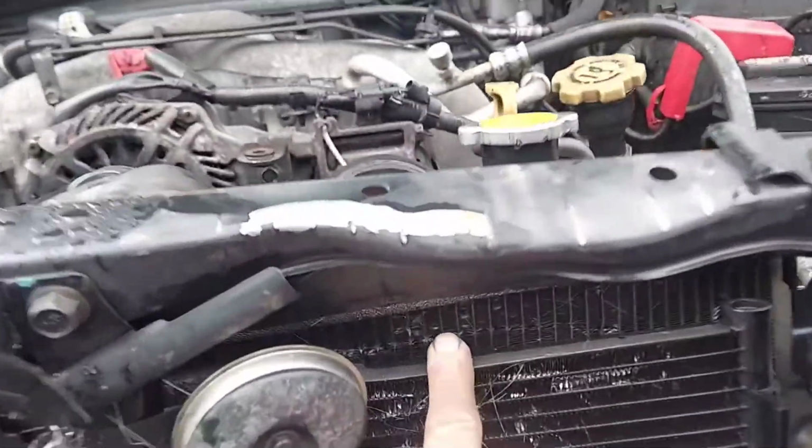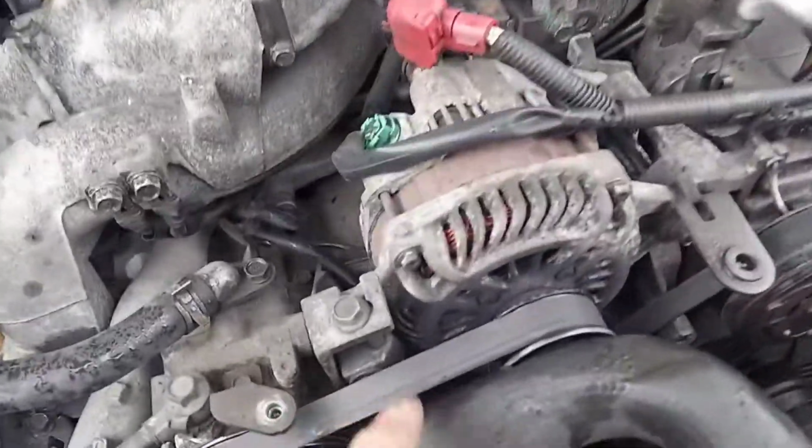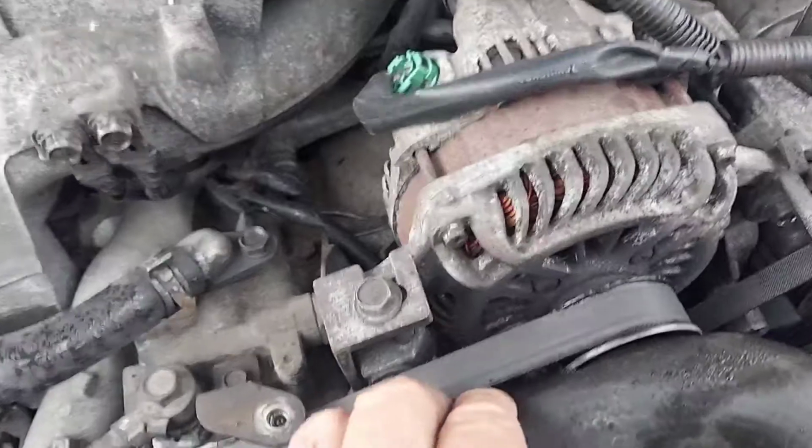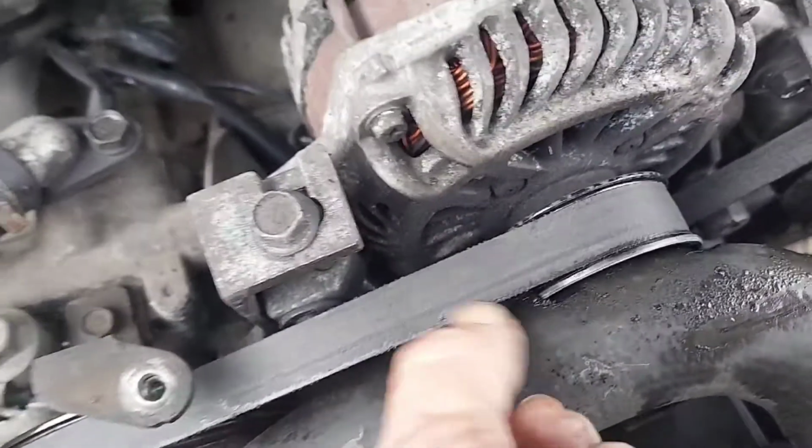This is the condenser. The radiator is actually back here. There's a hole there. It pushed this back so far, this hose got jammed up against the pulley and it tore a hole in the radiator.